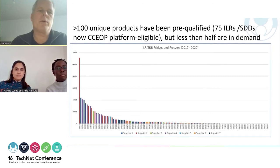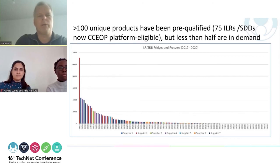Maybe the last one when it comes to progress. The program, when it was initiated back in 2016 and 17, had ambitions around having innovation and more new innovative products entering the scene. And one of the measures for that was the number of new pre-qualified manufacturers and pre-qualified products being introduced here. And from that perspective, we can see that the program has been quite successful, when more than 100 unique products have been pre-qualified, and many of them being CCEOP platform eligible.